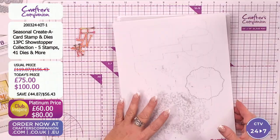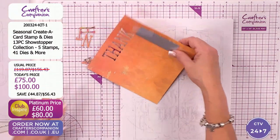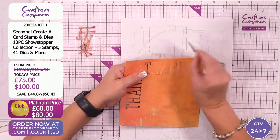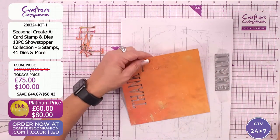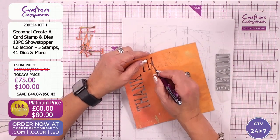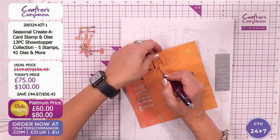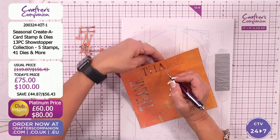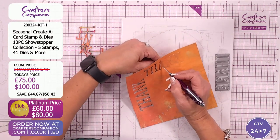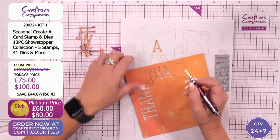All of your words that are cut out as well, bag them up, pop them in a little pot because you're going to be able to use that "thank", especially if you're paper piecing this into some white cardstock. You could use the word back again. You could pop that back into there. So, yeah, it's definitely worth saving these. Don't think about throwing them. Pop them in a little pot. Or get them popped onto a piece of cardstock straight away when you've taken them out. And then you've got your "thank".